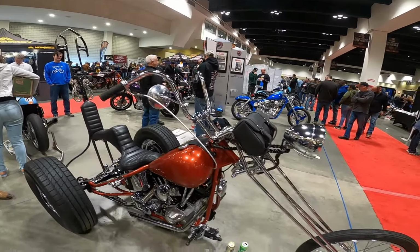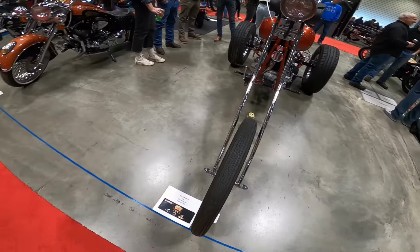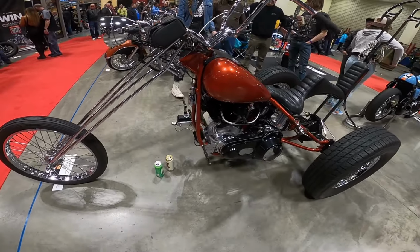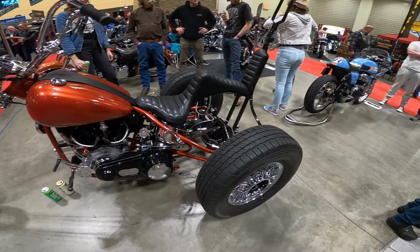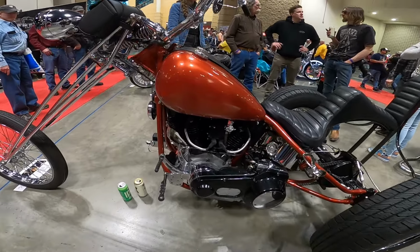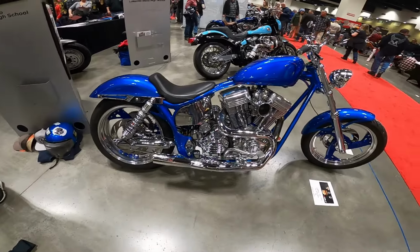Now here's a custom trike, a chopper trike. You gotta kind of wonder what that's like to ride it, but it's a piece of art. It really is. That says something about you and everything. If you're the owner of this, you definitely have a personality that goes along with it. It's just really cool. I love Harleys and Indians because people can do things like this to their motorcycles.